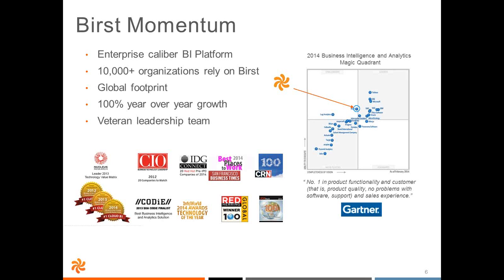For those people who are familiar with the industry, the founders of Birst are two gentlemen by the name of Brad Peters and Paul Stalen. They're not new to the BI industry when they formed Birst. They were actually with Siebel and were the founding members of Siebel Analytics, which later became Oracle's business intelligence tool. And they knew they had a better way to do business intelligence, and therefore they founded Birst in the mid-2000s and have really enhanced the product to be a leader in cloud BI.